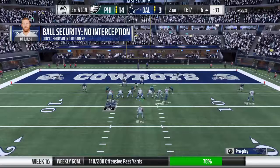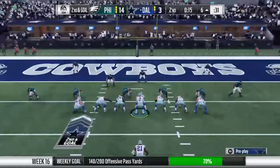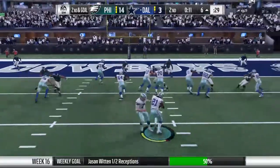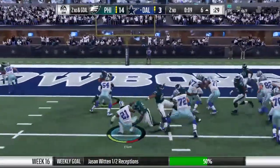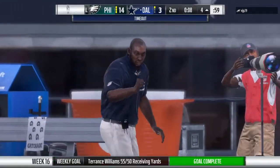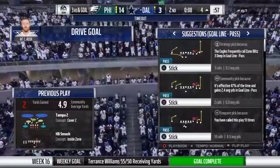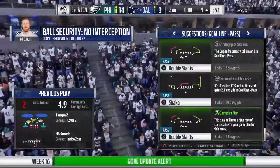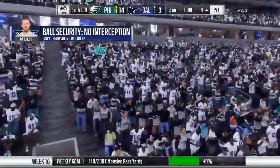The Cowboys looking to get going again in a hurry. They'll try again with Elliott. And the hole closes quickly here. He can fight only to about the 4. Now a timeout taken. Perhaps a chance for one more quick play and then another timeout if they hurry. We'll see.